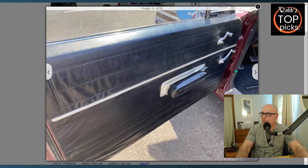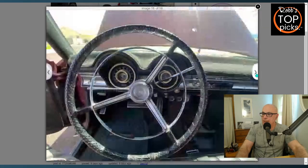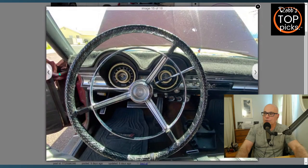And that's what I look for. I look for things that people don't look for to see if there's any overspray. But again, nice attention to details. So it must have been repainted in its original color because the inside here looks very nice.